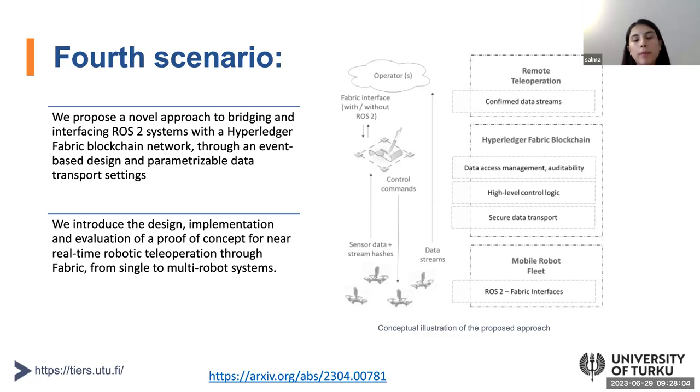So using the Fabric as a bridge with ROS2 system through an event-based design and parameterizable data transport setting. And also we introduced the design, implementation and evaluation of a proof of concept for near real-time robot teleoperation through Fabric from single to multi-robot systems.